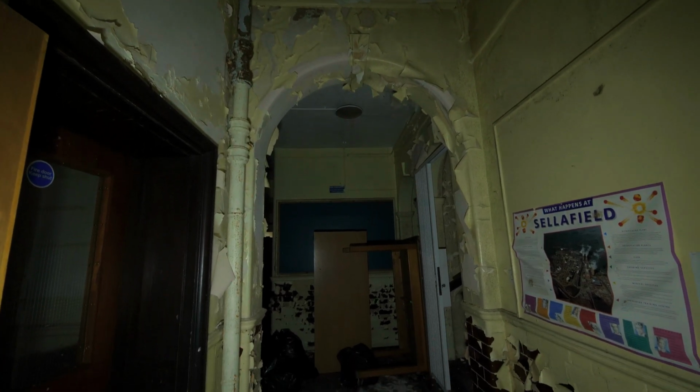Got more artwork on the walls from the students. Just through here we've got the lab. I can't get in this way, this way's locked, I've already checked. But look at the old original windows. Internal windows. Loving that. Loving this decay and paint peel here as well. That's stunning.